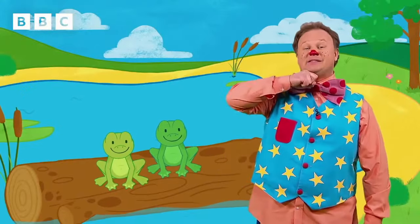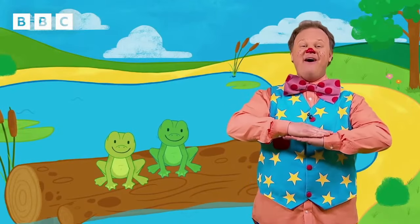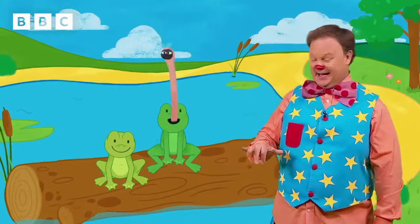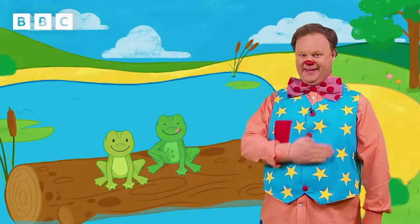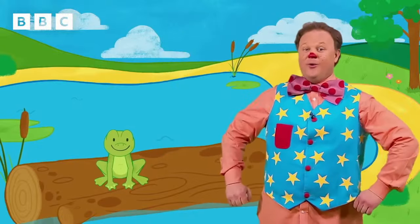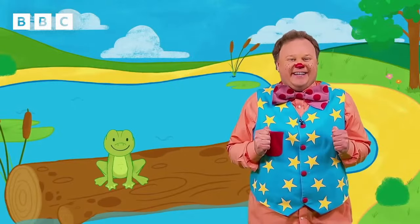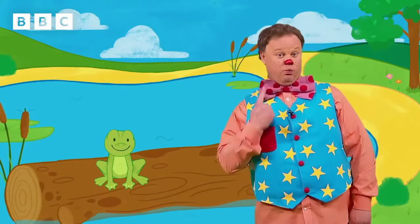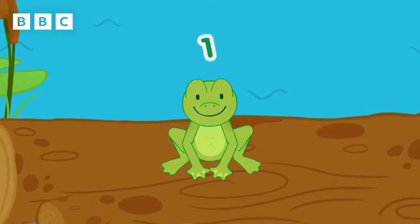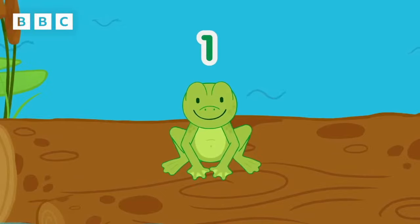Two little speckled frogs sat on a speckled log, eating some most delicious bugs. Yum, yum. One jumped into the pool where it was nice and cool. Then there was one speckled frog. Glub, glub. Oh, only one left.